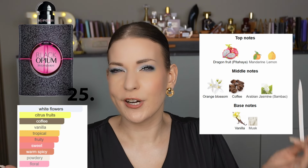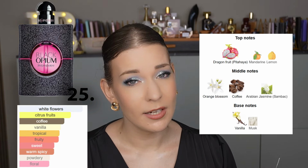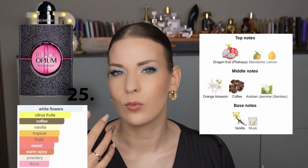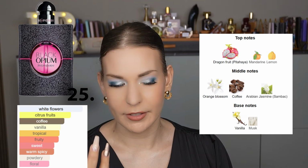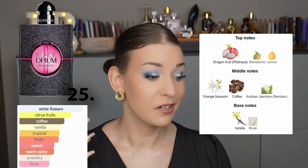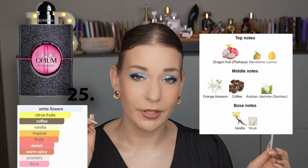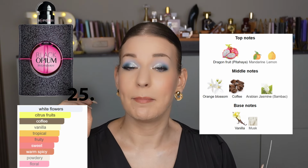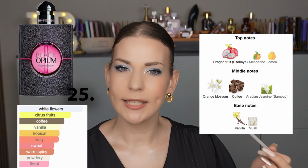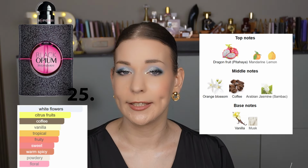Then we've got a fresher one, the neon one, the pink one. It's vanilla and musk in the base. It's really lovely warm vanilla, not just the regular but the powdery vanilla. Jasmine again, coffee, orange blossom, really lovely combination, but the freshness comes in the top notes with dragon fruit, lemon and mandarin. So if you like that fresh scent, because the other ones are too heavy, try the neon one.